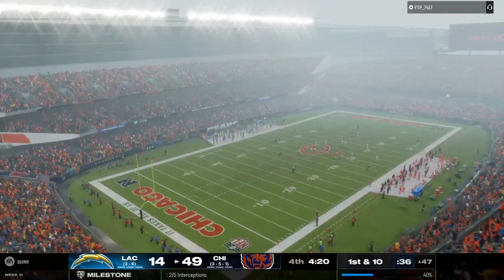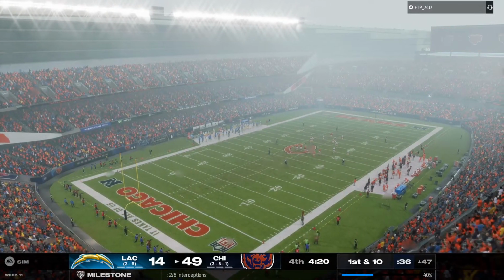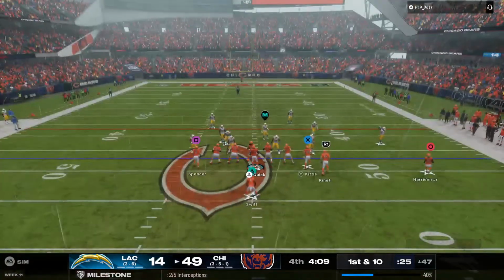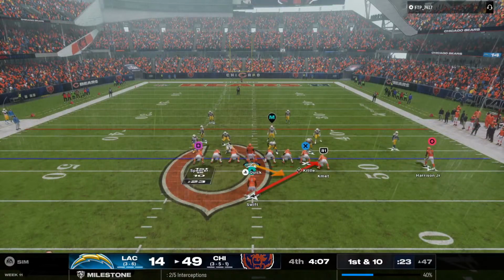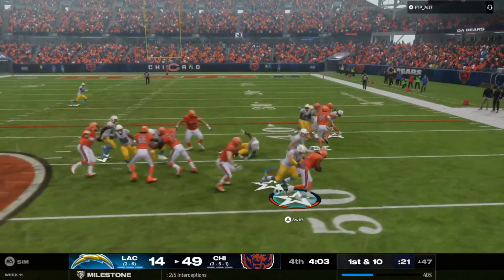Well, we'll give a little credit here defensively. Even though they allowed the first down, we've seen defenses really struggle bringing this big tight end to the ground, and they didn't allow him to pick up a bunch of yards after contact, but he was able to get just enough to pick up the first down.